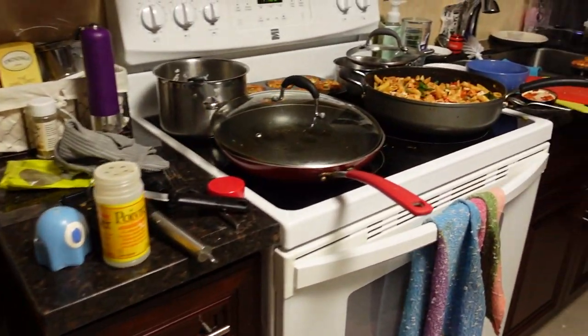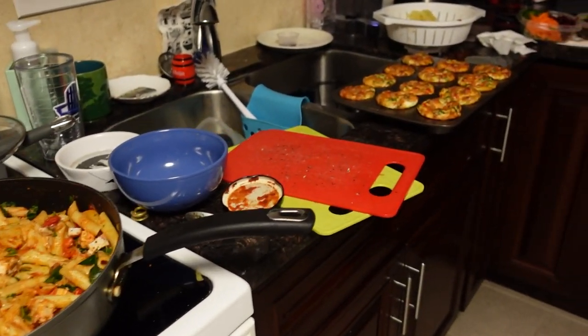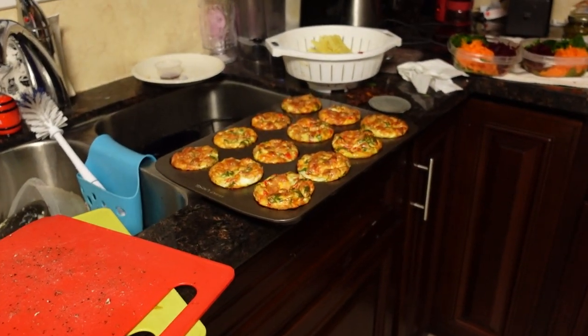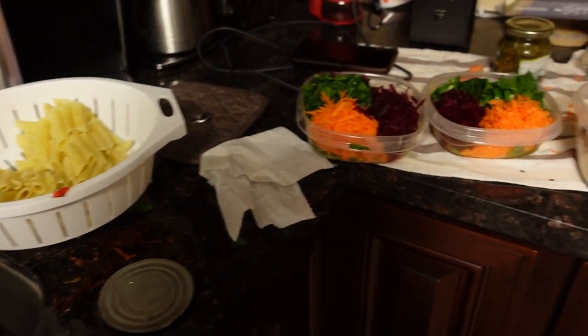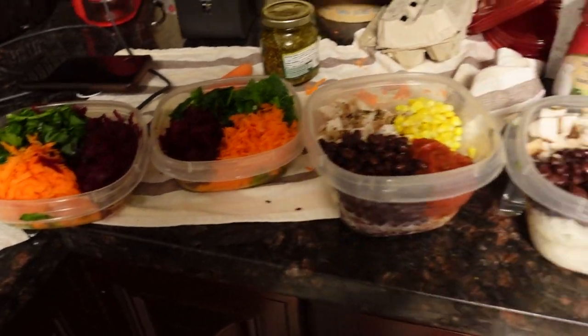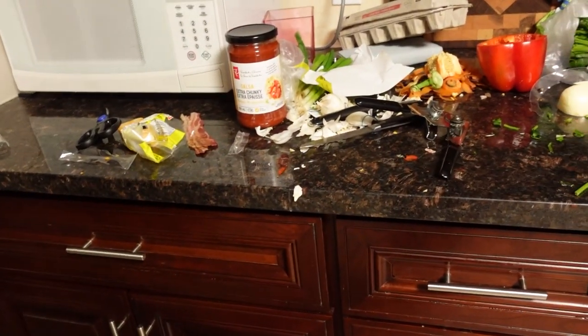I've been meal prepping for the week, like for lunches, because I've been doing that now that I'm streaming every day. I need something I can quickly warm up for lunch. I'm not gonna cook in the middle of a live stream. So I've got a lot going on here. This is my second week doing this, and I got a lot to clean up here.